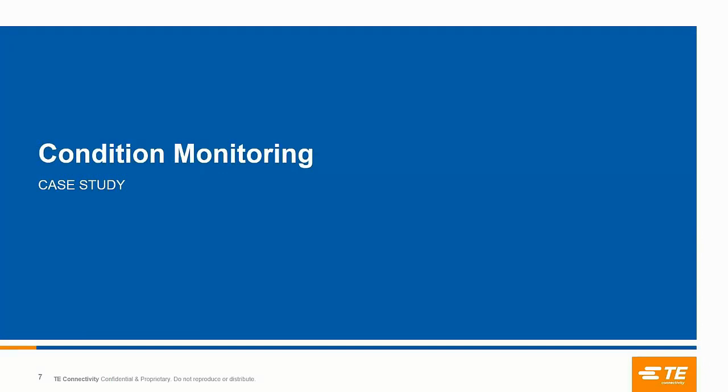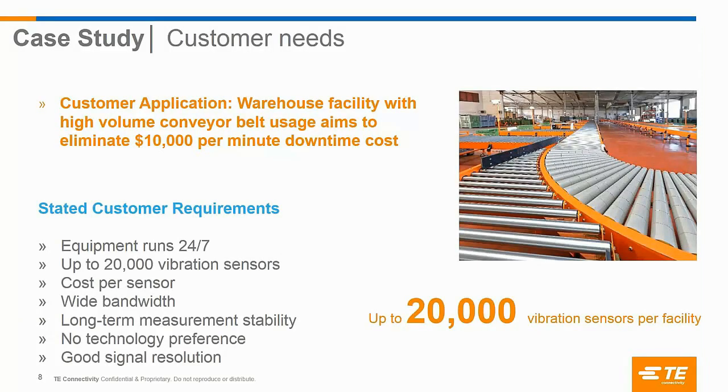If we look at a case study here, we're going to present a typical case study that requires the usage of these new embedded sensors. For this particular application, it is a customer that has a large sorting warehouse for shipments, and they have a very large facility that has high volume conveyor belts. In this particular facility, the downtime for the conveyor belts to stop working costs $10,000 per minute.